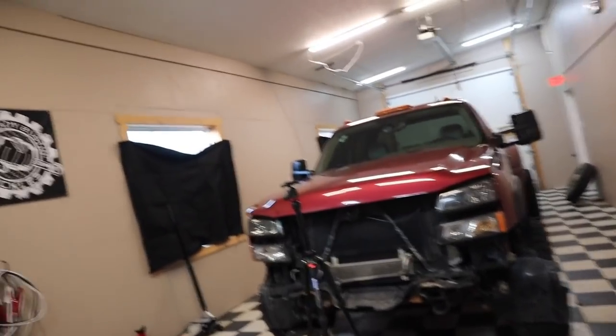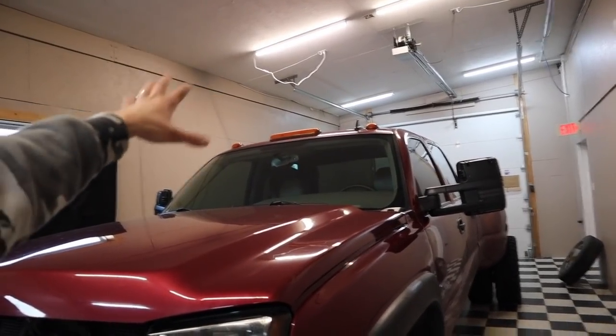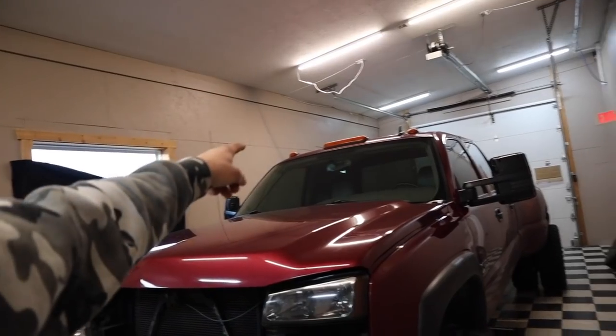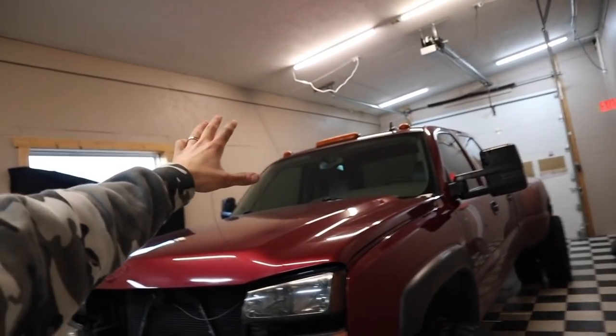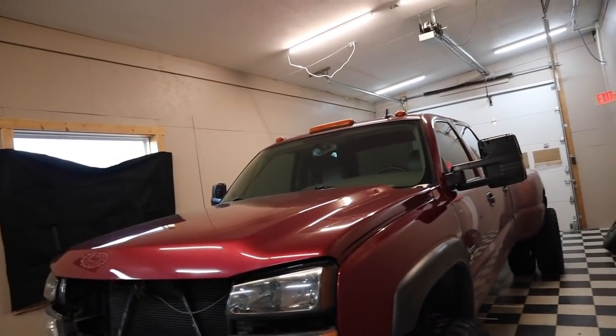So last thing here on the agenda, guys, is the cab lights. We're gonna go up there, we're gonna pull these off real quick and just check out the situation, because I actually bought lights from Recon that are for the LMM and up. So there's already a hole in the cab light, and I just want to make sure that this narrower and shorter version is going to cover that hole, and then we can proceed from there. So let me go ahead and take those off, and then I'll bring you guys right back up to speed.